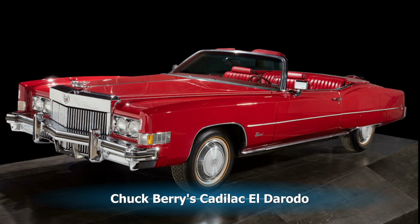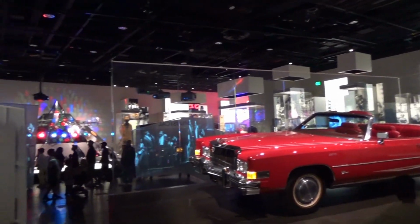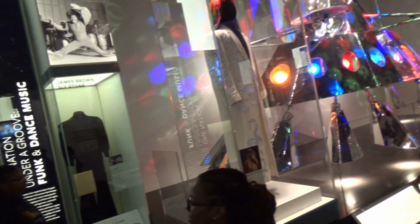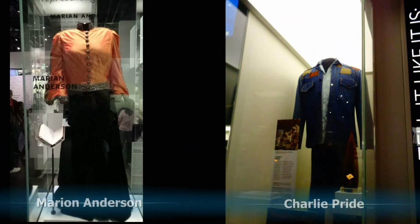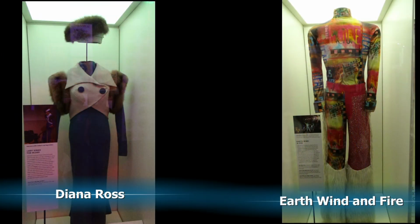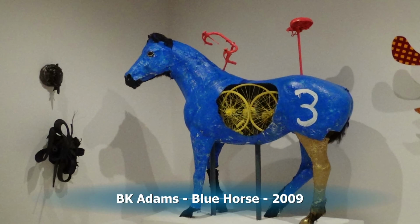And now let's look at some of the items from famous African American people in the music industry. And there are many up-and-coming artists now also.